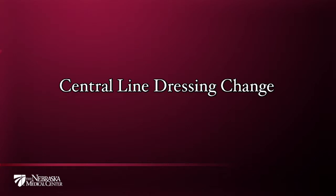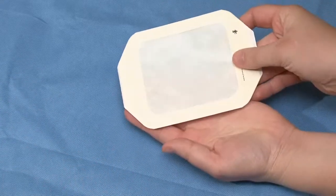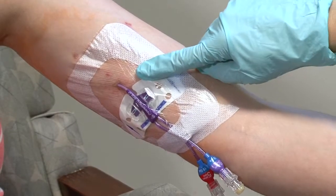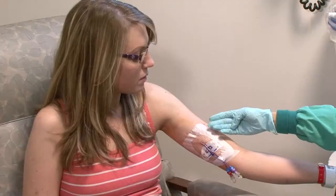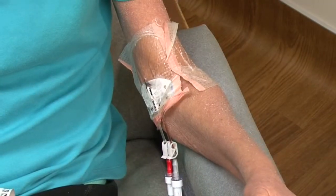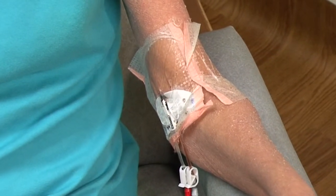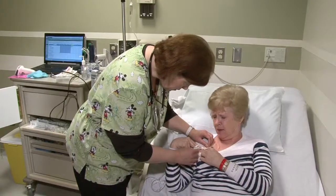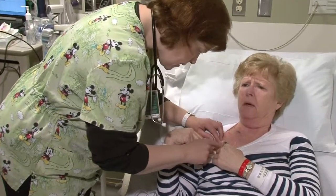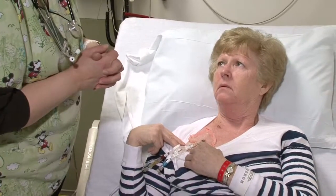Central line dressing change. Your central line has a dressing covering it to prevent the catheter from being exposed to germs that can cause a blood infection. Your central line might be covered with a gauze dressing or a transparent dressing. The dressing should be kept on at all times and should be kept clean and dry. Notify your healthcare provider if your dressing becomes loose or falls off, or if it becomes wet with water or soiled with blood or other fluids. These situations need to be assessed by a healthcare provider and oftentimes will require that the dressing be changed. The dressing also needs to be changed on a regular basis, whether or not it is loose or dirty.